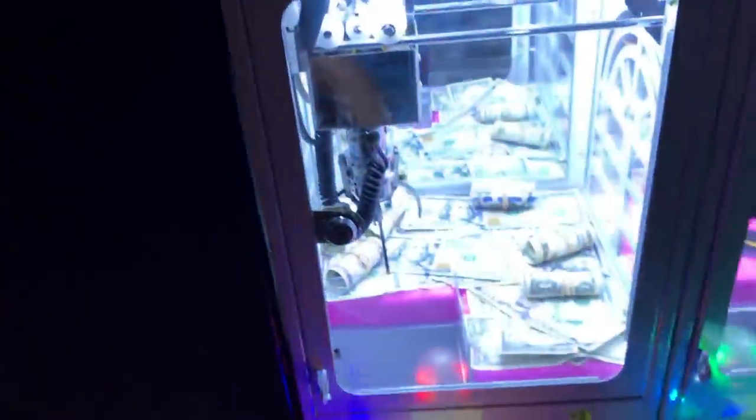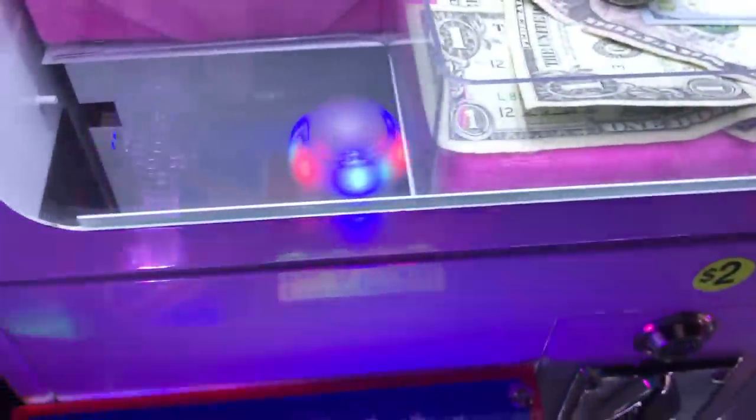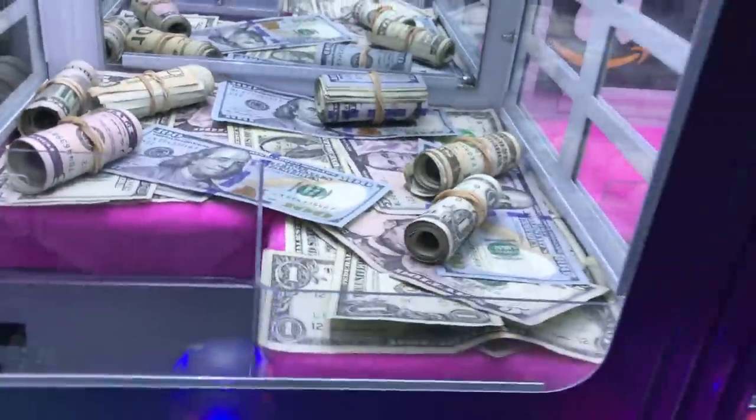Another roll of cash. That is our sixth roll of cash that we've won so far. Man, I really want this 100 back here. Such a small chance of the claw getting back there, but you know what? Screw it. I'm gonna drop the claw anyways. Let's see what it does, guys. $100 bill.